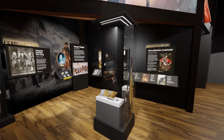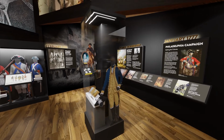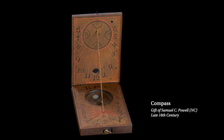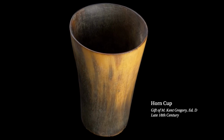Visitors will also see replica uniforms and never-before-seen artifacts from the SAR's growing collection. These rare artifacts tell incredible stories, and every one of them will be seen by the public. Items will rotate on a regular basis, giving visitors a fresh experience with every visit.